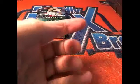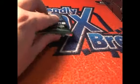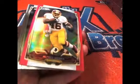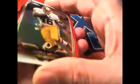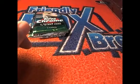Kadeem Carey. Nice one for the Bears owner. Nice Kadeem Carey rookie mini. There's a Boyd. Oh! Jets owner, nice one. Topps Chrome, everybody. Oh, we got some color. What's it going to be? It's Alfred Morris for the Washington Redskins owner, and it looks like one of those breast cancer awareness ones. And we'll look at the back of this thing right now and see what it's numbered at. It's a 61 of 399, bang for Steve M.